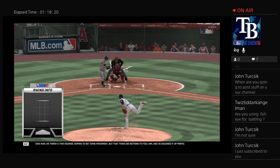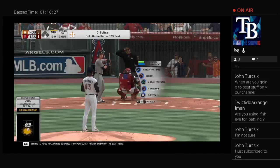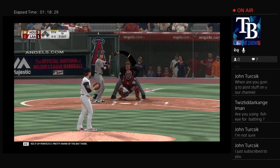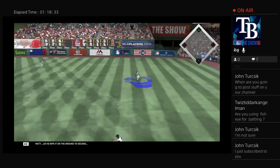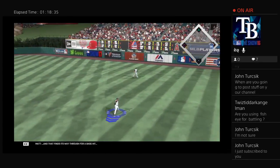Man, he threw a 2-seamer hoping to get some movement, but that thing did nothing to fool him, and he squared it up perfectly. Pretty swing of the bat there. Stepping in is Josh Reddick as he rips it on the ground to second, and that finds its way through for a base hit.